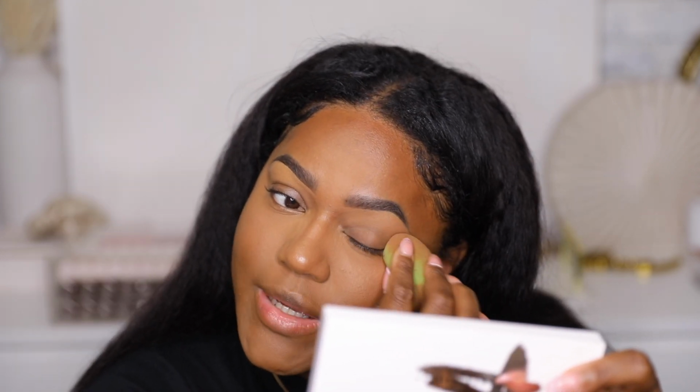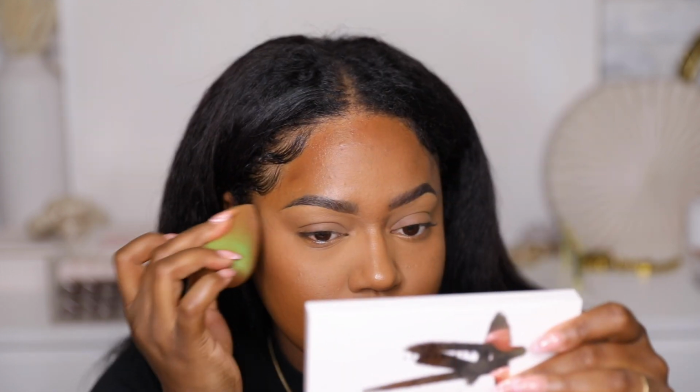Definitely gonna add some to my eyelid because my eyelid is always really shiny. When it comes to highlighter, Rare Beauty has it down, hands down. They really do. I'm gonna add a little bit up here. This one is in the shade Reflect.